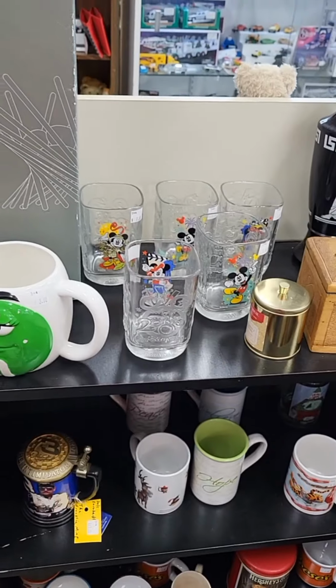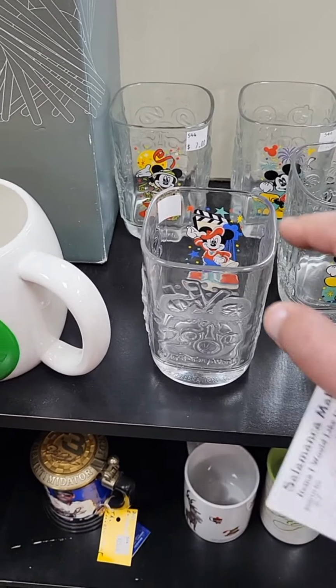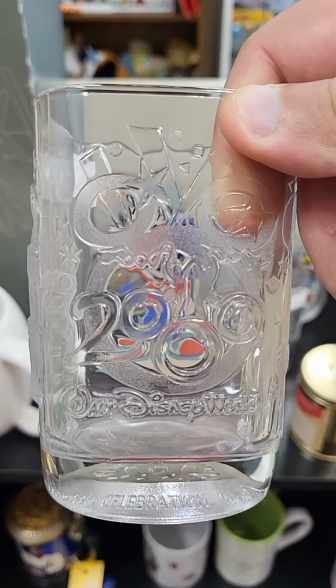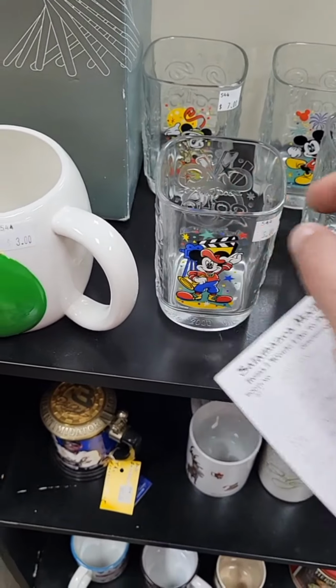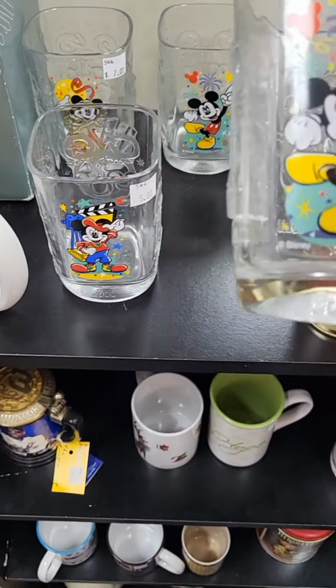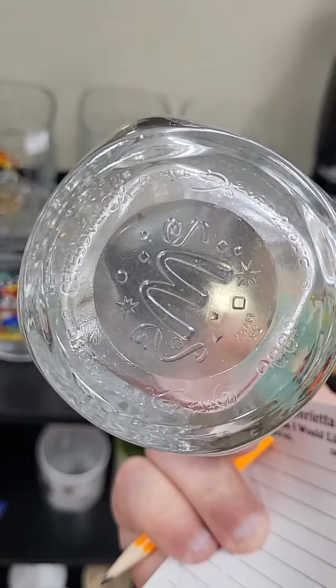Cool. Look at this. Just found some more McDonald's glasses. So look at that. McDonald's tumbler like glasses. Walt Disney World 2000 anniversary glasses. Look at this. I don't know if this is all of them. Looks like there's a couple of doubles. Like there's 4 different ones here. And we got a couple of doubles. Look at these. Yeah, they're from McDonald's. Look. There's the McDonald's logo.